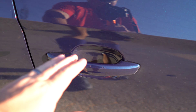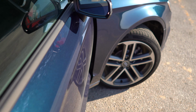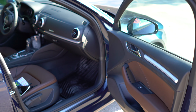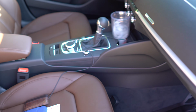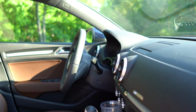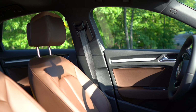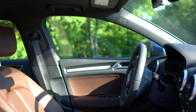So first of all, this has the convenience package. And I mentioned earlier why I got the base model, the Premium, instead of the other models. Well, I got what's called the convenience package, and with the convenience package, I got Apple CarPlay. If you look at Audi's website, you may find that the website doesn't suggest that the Premium, this base model car, comes with Apple CarPlay, because it normally doesn't. But I got Apple CarPlay because of the convenience package. So it's a convenient way to save a little bit of cash.